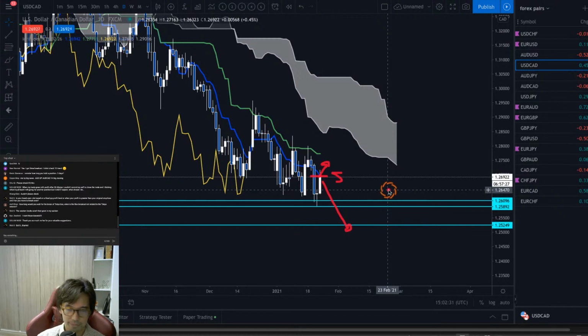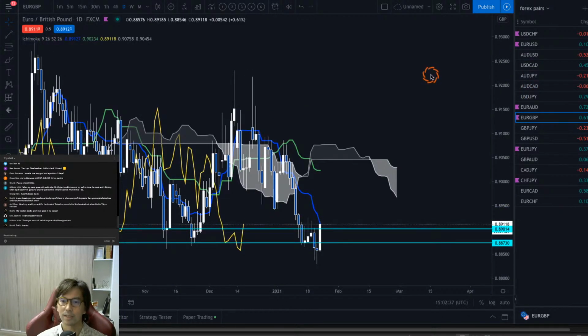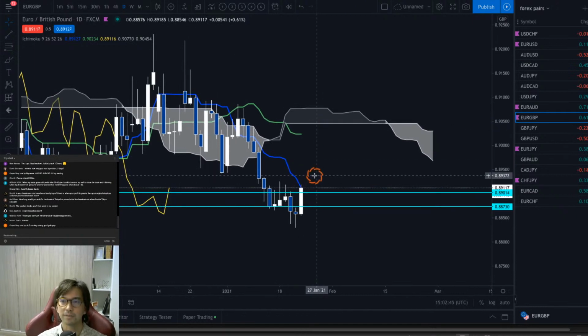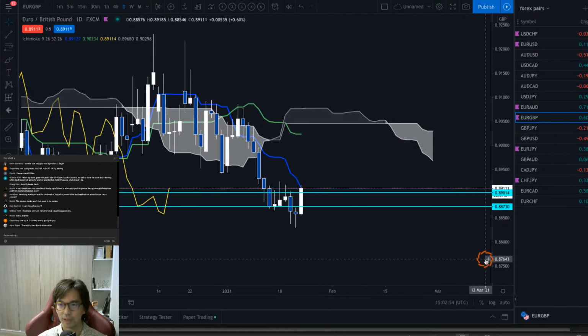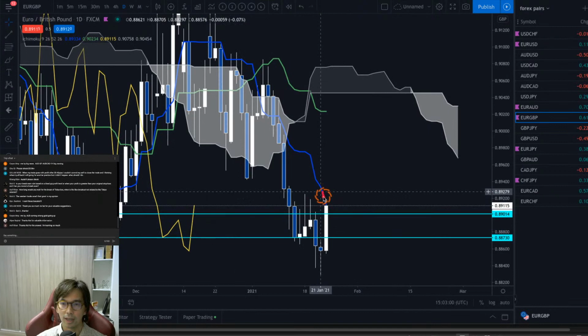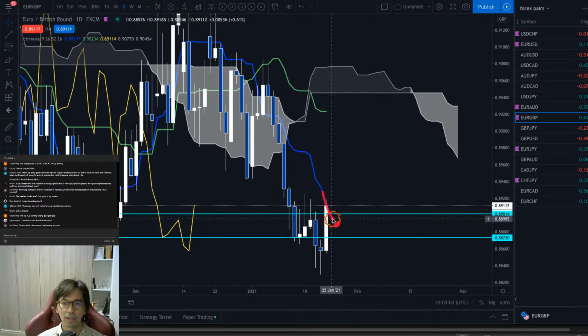Euro Pound. Alright, Euro Pound daily chart. It's retracing backwards. On the daily chart, it's a big bullish candle today because of the strong euro, it's uptrending. But the Kumo's going down, Kijun Sen is flat today, and Tenkan Sen is going down. In this case, the market can be resisted by the Tenkan Sen and goes down. So in the daily scope, the market might be resisted at this level.